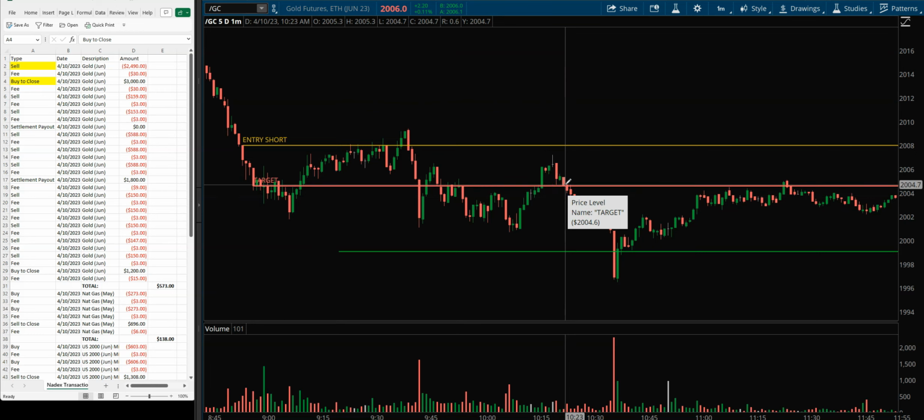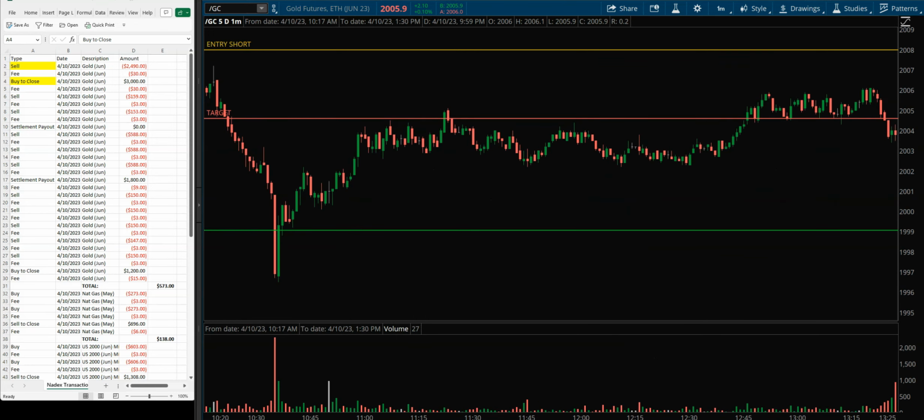So you see, I got kind of aggressive on the gold today, maybe more than I should have. I sold it again here, hit target again. I went ahead and got out, and that may have been it. I think I took one other shorter trade. I think it was right around here. I took a little short trade, and then I was out for the day.